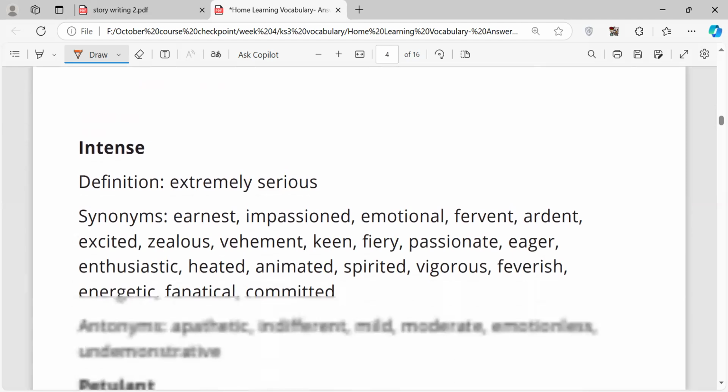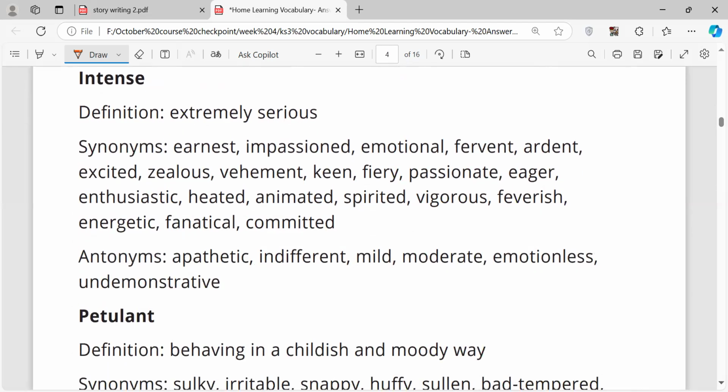The fourth word is intense. This is an easy word. Definition: extremely serious. Synonyms: earnest, impassioned, emotional, fervent, ardent, excited, zealous. What it means? The same meaning as excited. All are the same meaning. Vehement, keen, fiery, passionate, eager.